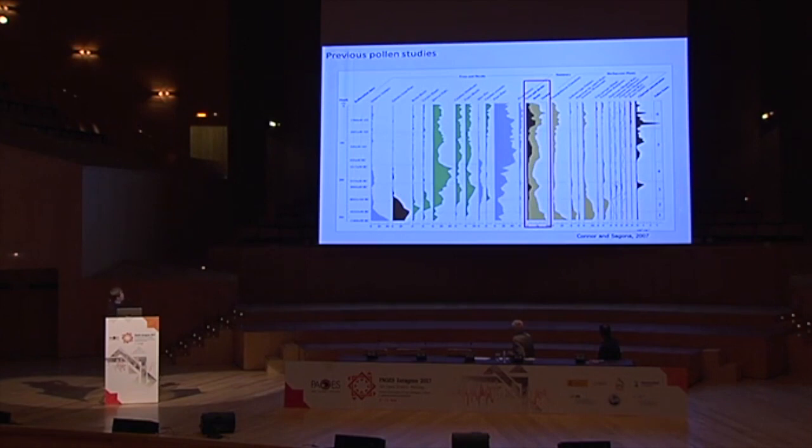Of course, previous pollen studies have already been undertaken in the Southern Caucasus. And these pollen analyses were carried out on small lakes and temporary lakes. And the problem in that case is that the tree pollen grain values are very low. As you can see here, the AP value, trees and shrubs, was very low along the sequence. And using this kind of data, you can imagine that it could be quite challenging to reconstruct the forest dynamics.